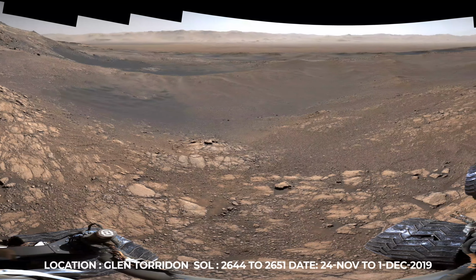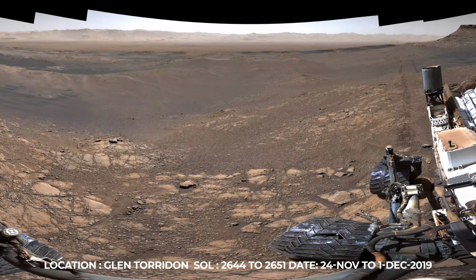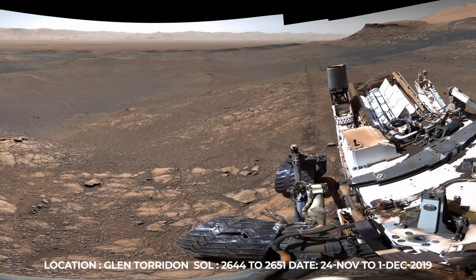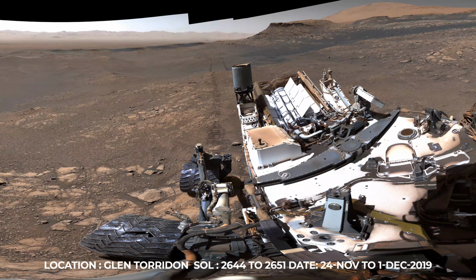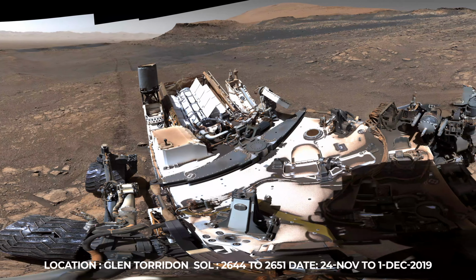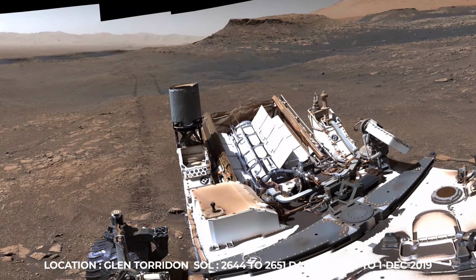This is one of the highest resolution panoramas captured by Curiosity of the Martian surface, between November 24 and December 1, 2019. This image contains nearly 1.8 billion pixels and is composed of more than 1,000 images that were carefully assembled over the following months. You can even see the rover's tracks behind.